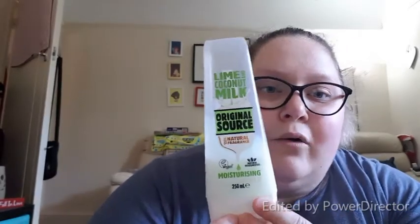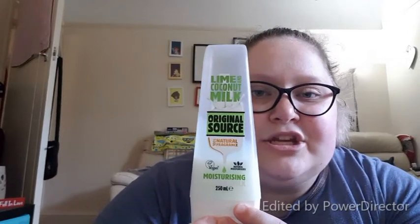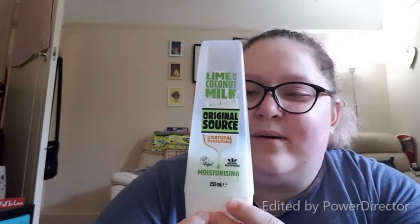This one is a shower gel. It's a shower milk, lime and coconut. Now, I'm absolutely rubbish at explaining scents, however, let me see if I can think of something. Obviously lime and coconut. It's like a coconut milkshake with a hint of lime, so it's quite zesty, but it's so gorgeous.